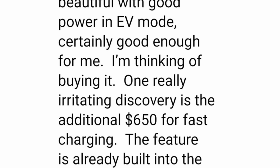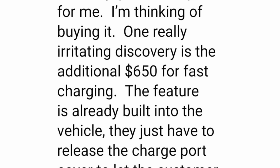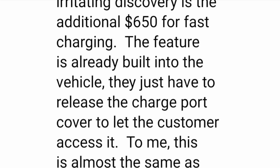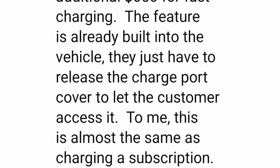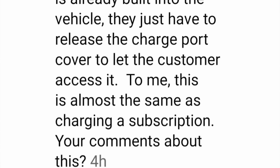One really irritating discovery is the additional $650 for fast charging. The feature is already built into the vehicle. They just have to release the charge port cover to let the customer access it. To me, this is almost the same as charging a subscription.